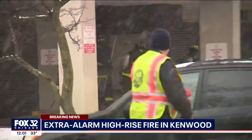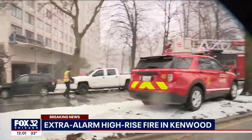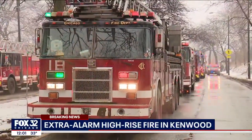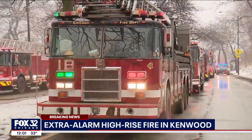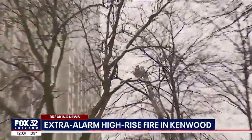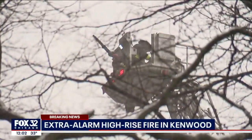We know that there are firefighters inside the building right now. We've seen occasional jet sprays of water coming through the windows. They're inside working the fire. This is an EMS plan too, a huge equipment response. It started, as I say, after 10 o'clock this morning.